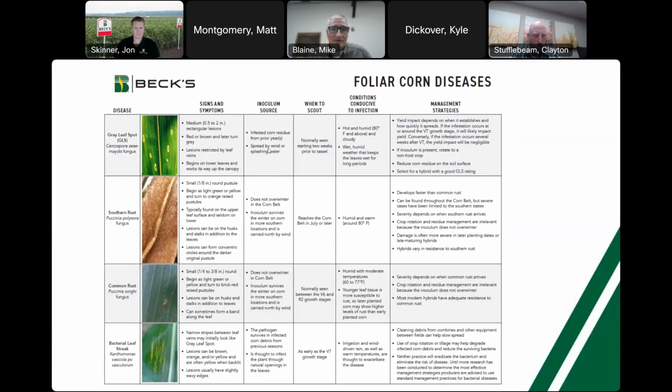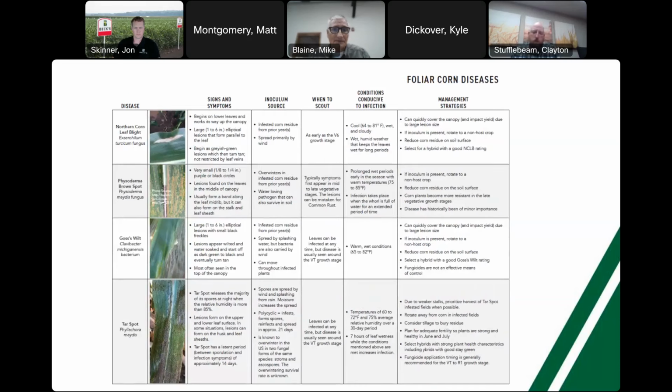What this North inoculum source is, the lesions, or the symptomology, when to scout, and then also gives you a thumbnail of the conditions conducive to infection, as well as some management strategies.